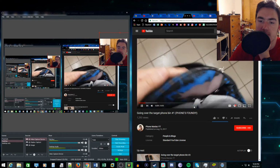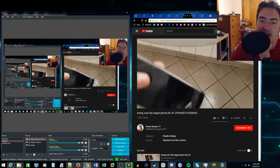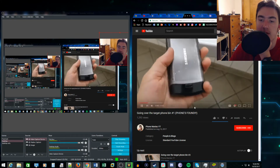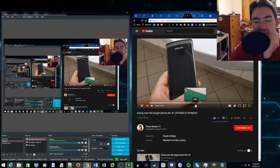I have this little backpack thingy. I mean, not a backpack, but this little thingy, a fanny pack. And look what I found. I found this phone, which is a Samsung Galaxy Wave. Didn't turn it on yet, but it's a Samsung Galaxy Wave, and I know the screen's cracked. That's the weirdest crack I've ever seen on a phone.